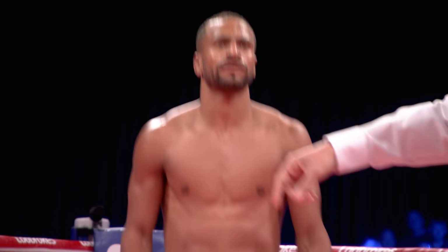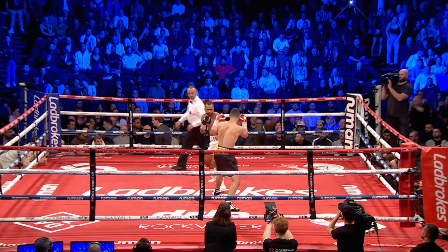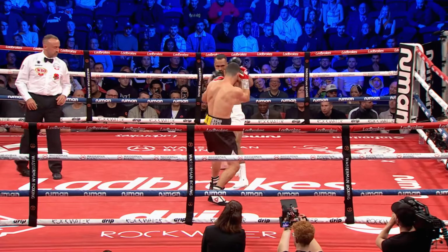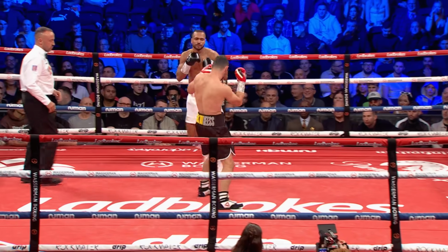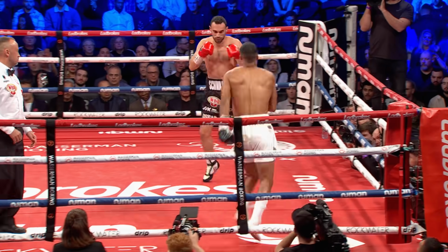Seconds out, round one. The new presence in the team. Now he has to perform. Eubank says he's ready for a statement performance here. This, Barry, though, the best opponent he's faced. Oh yeah, it is by far.